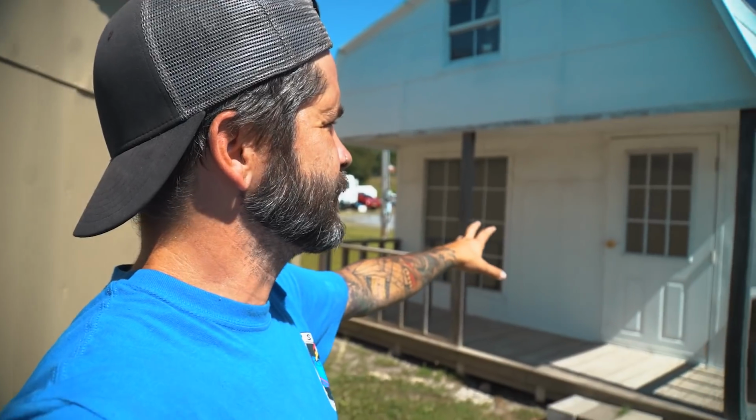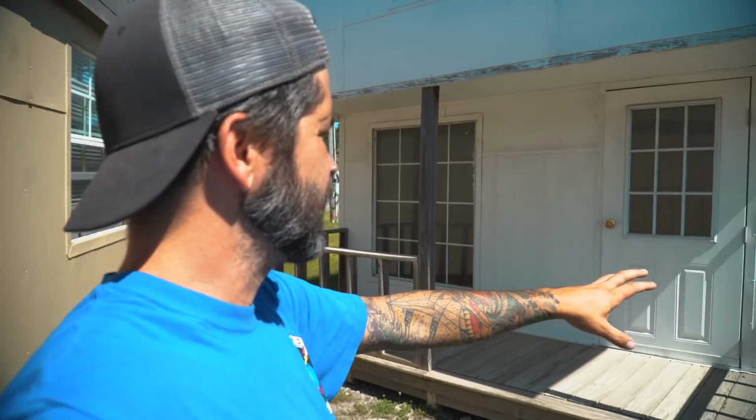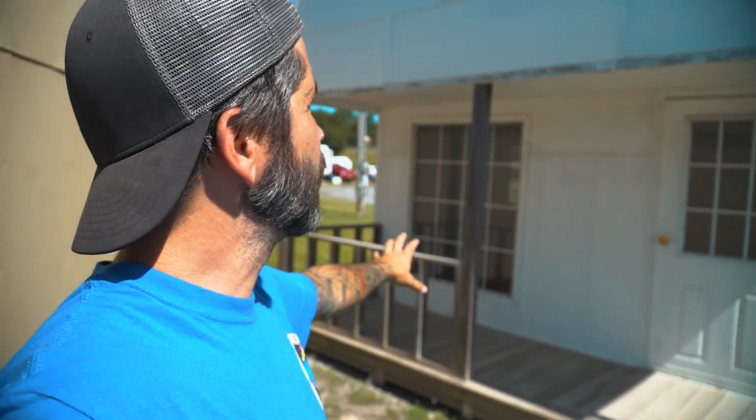All right, so before I go on the empty one, here's another one that I think has some stuff in it. It's got a bigger porch. It's a little bit different. This is more of your normal barn style that you see at most shed places. So let's go check it out inside.